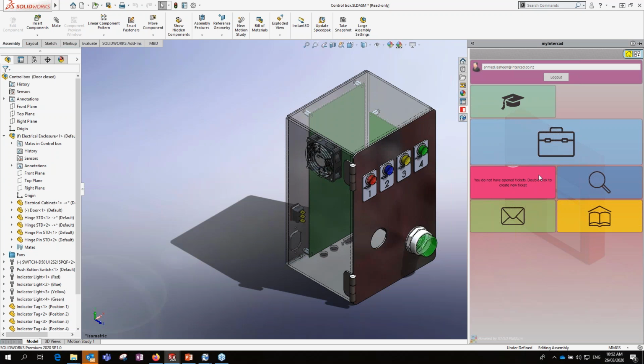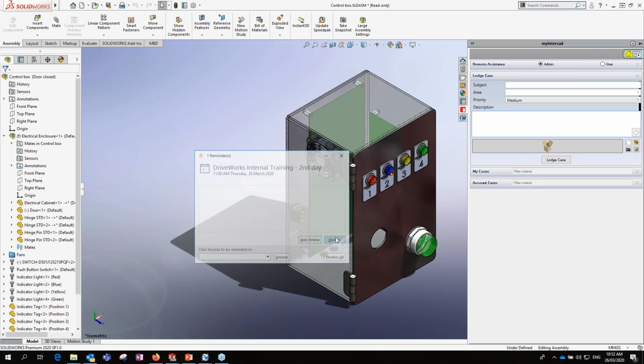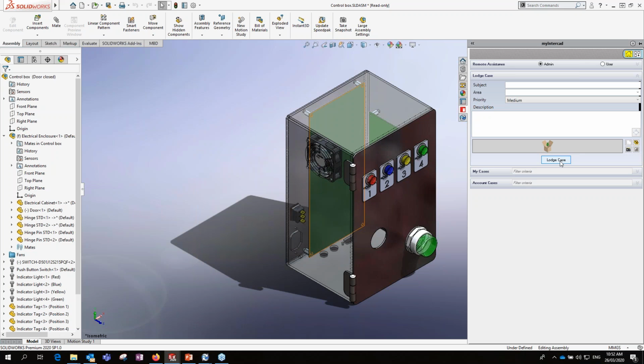The headset is used for support. So just write down your question, the area for your question, and the severity. Write down the description of the question, drag and drop your file here, and lodge a case. Once you lodge a case, the case will be created immediately in our CRM system, and one of the support team will contact you as soon as possible.